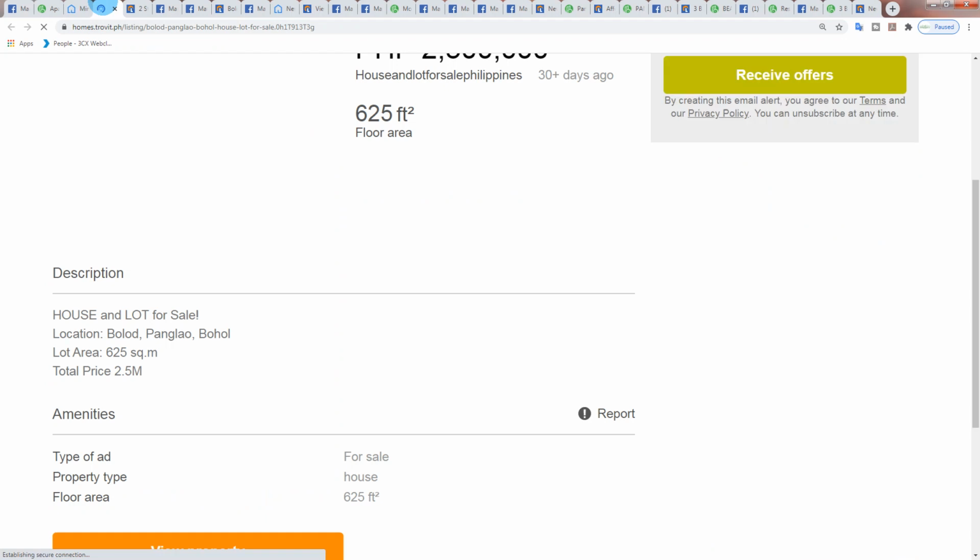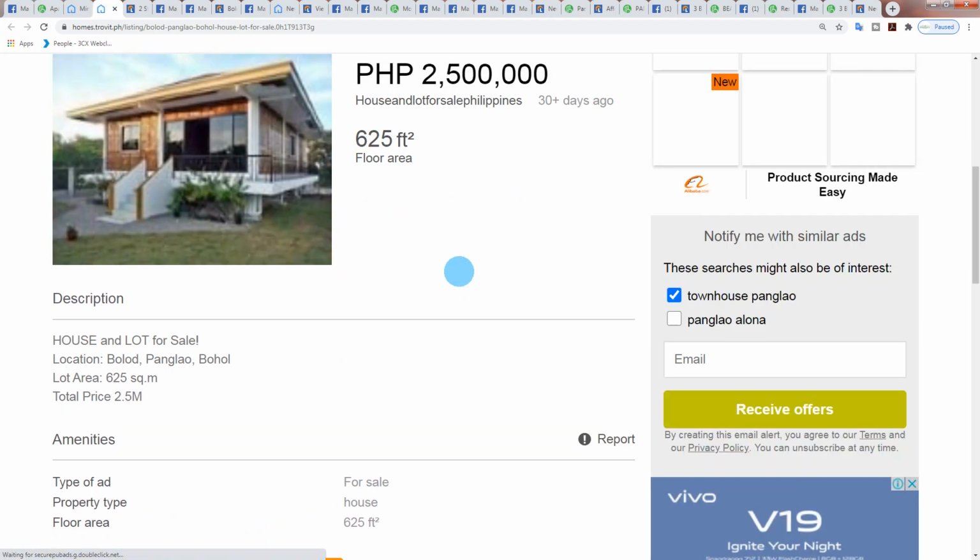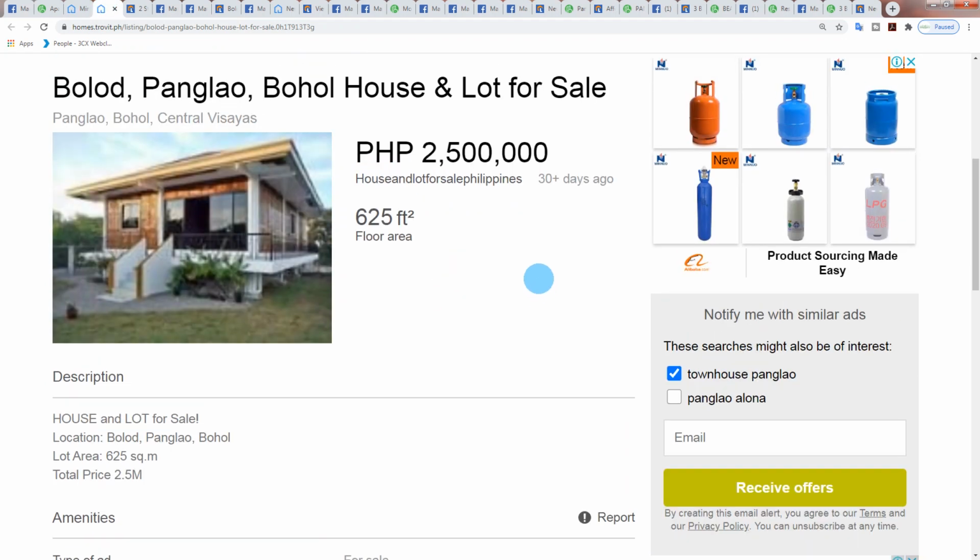Moving along. So this house is on a 625 square meter allotment, priced at 2.5 million in Panglao, and you can see it's got like that thatch, that bamboo wall. So it's a native style house. It is elevated off the ground because there are floods obviously in certain areas of Panglao, especially with rain season, which is on right now. So not a bad property. I just wish the picture was a bit better to show you, but that's all I have.